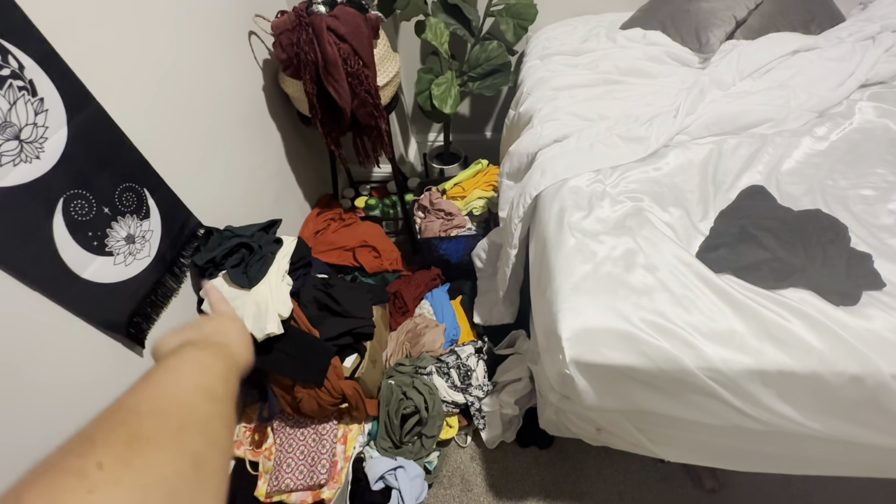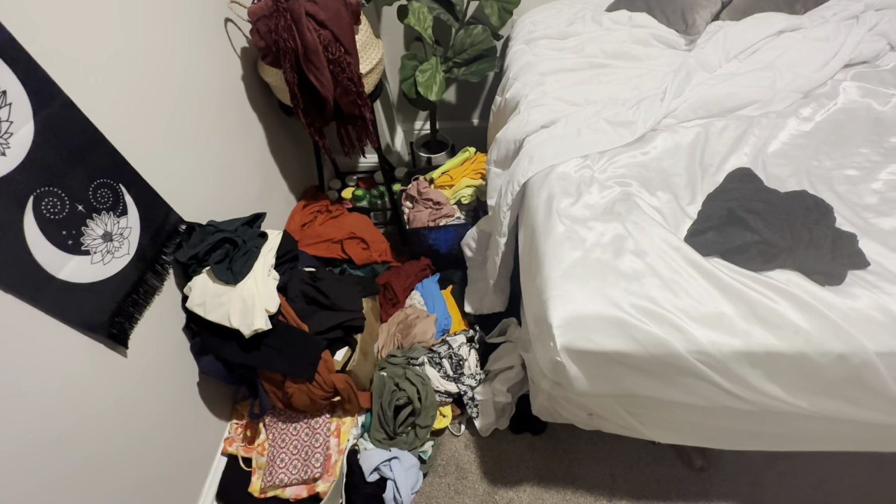I'm currently working on putting stuff on my floor here into the bin. That's stuff to still haul, but this stuff here on the floor needs to go in the bin. Hello. So I would hopefully like to get all this stuff sorted out by today. It is the next day.